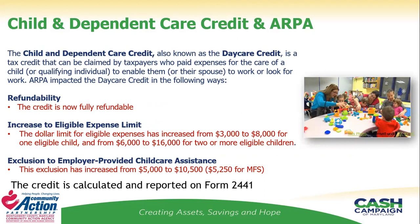Now, in the past, it was only $3,000 for one child. That's been increased to $8,000. It was $6,000 for two or more. That's been increased to $16,000. And some employers provide child care assistance. There was an exclusion that it was up to $5,000. That has been moved to $10,500. This credit is going to be calculated and it's going to be reported on Form 2441.